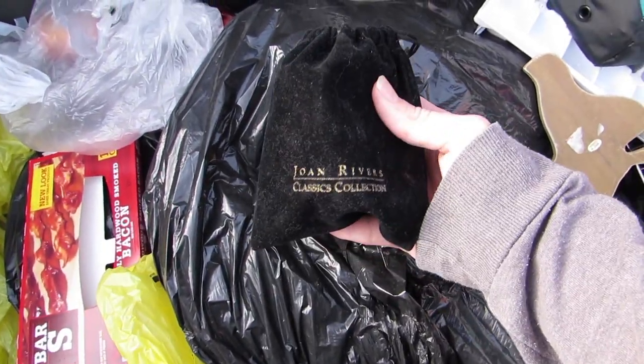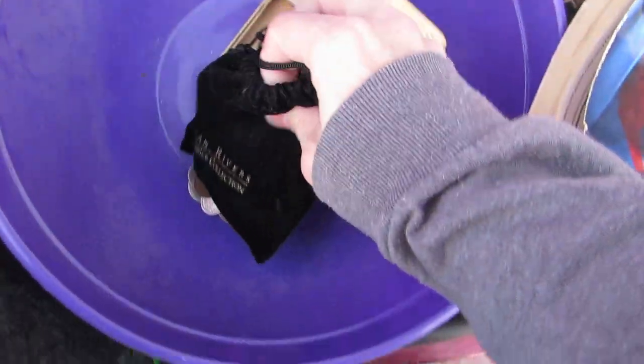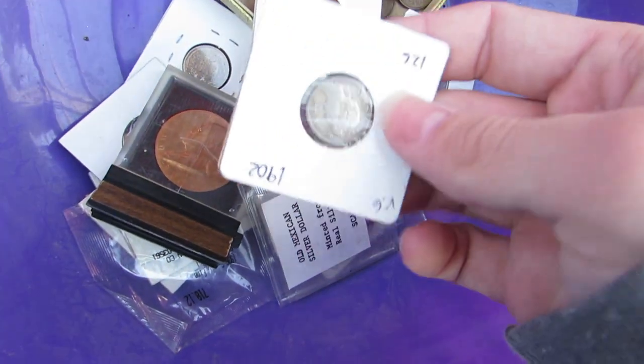That's right. All right, there's something right here. What is it? It says some kind of thingy on there. Let's see what's in it. No way! Are those more coins? I think so. Oh my, is that a dollar? Whoa, money! Look at all that stuff.